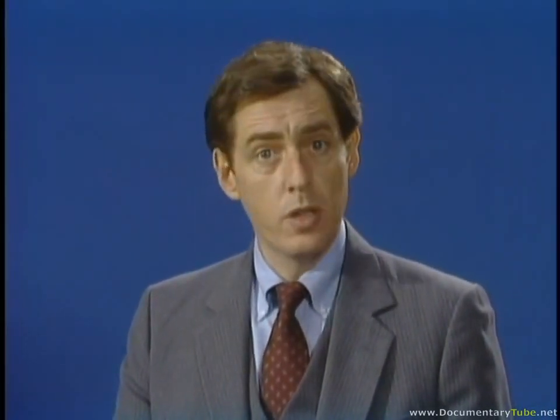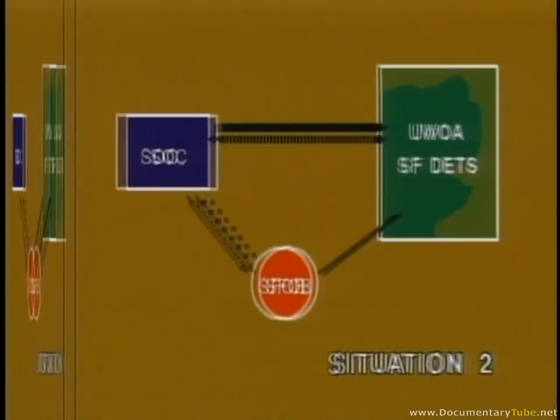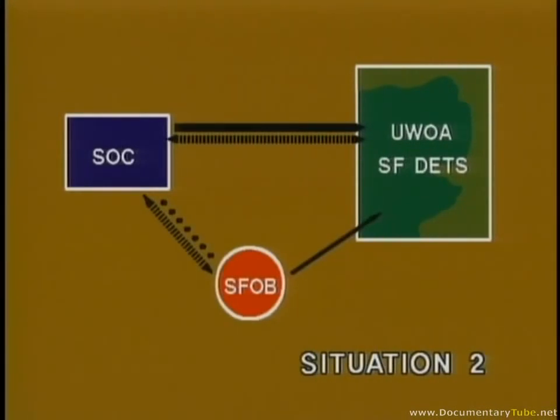Now, let me put them all together in 7 of the most common relationships for Special Operations Forces. The most common relationship for the Special Forces operating base is to direct all operations in the UWOA. It provides command, control, administrative, and logistical support for all its detachments in the UWOA, as well as those awaiting deployment at the SFOB. In this situation, the SOC exercises command and control over special forces detachments in the UWOA. This may be for sensitive missions where positive control and maximum security measures are required. Those detachments awaiting deployment remain under the command and control of the SFOB.